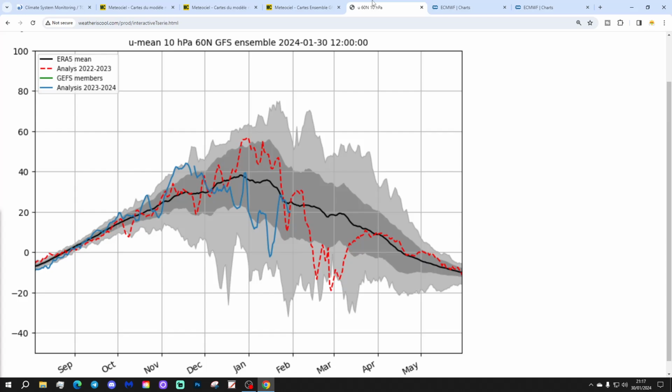This is showing the zonal wind forecast, where we currently are with the zonal wind, and the forecast from weatheriscool.com. So currently the zonal wind is very close to average, actually. This is another way of depicting the strength of the polar vortex, really. So you see the zonal wind did reverse in the middle part of January. That was after the SSW that occurred in the new year.